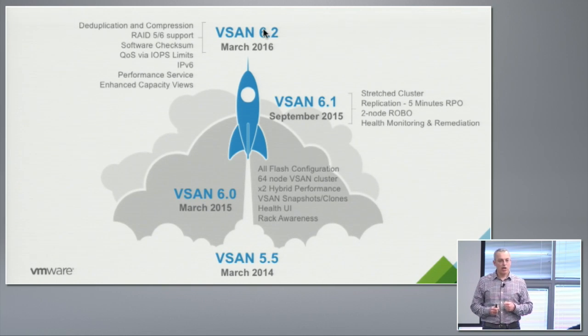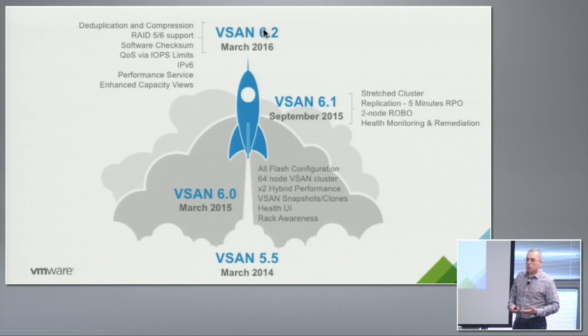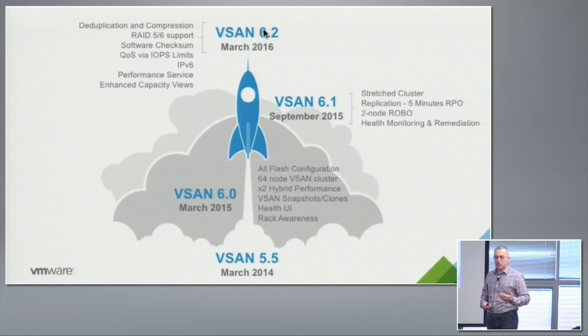As I mentioned earlier to Justin, I believe we had like 12,000 customers sign up. Not all of them actually use the product, but we know several thousand use it. So we're very, very confident about the robustness of the product. It started being used extensively in test and dev environments, VDI, and so on.